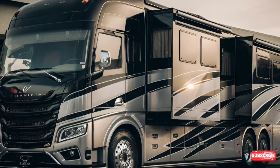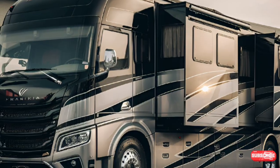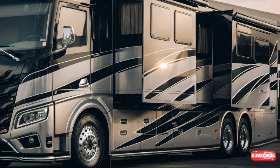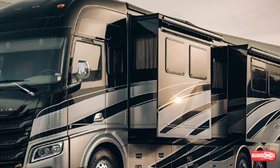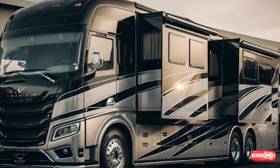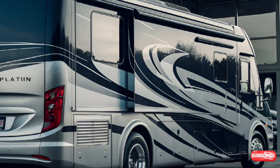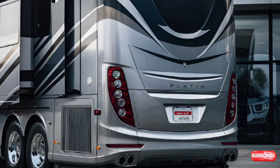What truly makes the Frankia Platin I 8400 GD shine is how it brings everything together: style, technology, and functionality. From climate control systems, integrated entertainment units, solar and battery power solutions, to intelligent lighting, everything is smart and seamless. The materials used, the craftsmanship, and the layout all scream premium. You feel proud not just to own it, but to be seen in it. It's not just transport, it's a lifestyle.